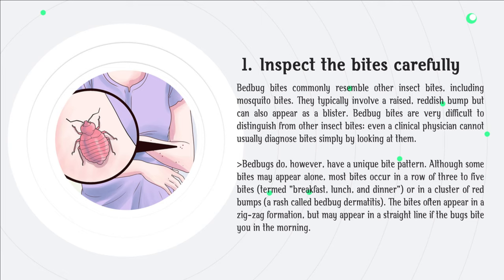Bed bug bites are very difficult to distinguish from other insect bites. Even a clinical physician cannot usually diagnose bites simply by looking at them. Bed bugs do, however, have a unique bite pattern. Although some bites may appear alone, most bites occur in a row of 3 to 5 bites, termed breakfast, lunch, and dinner, or in a cluster of red bumps, a rash called bedbug dermatitis.